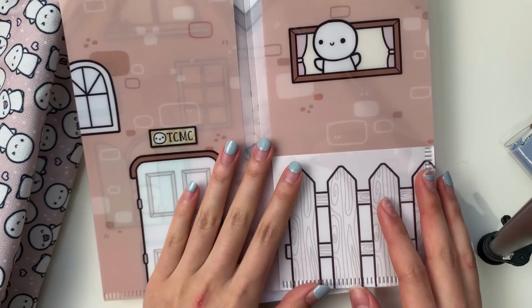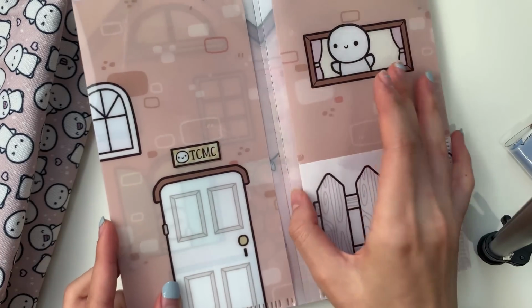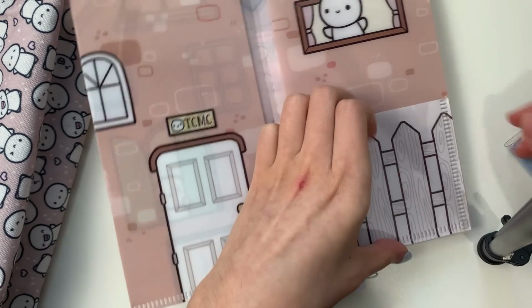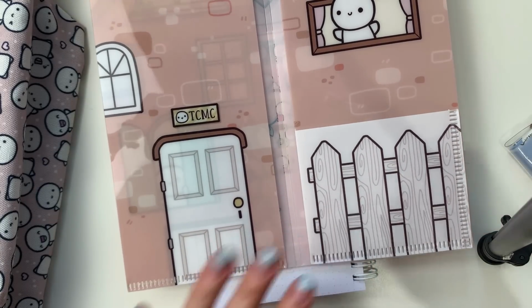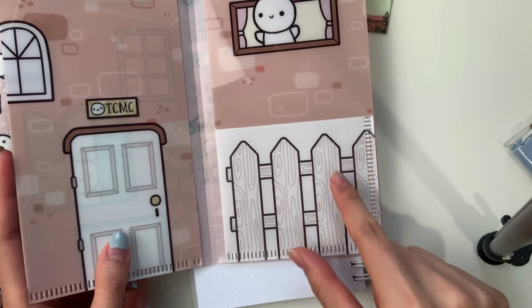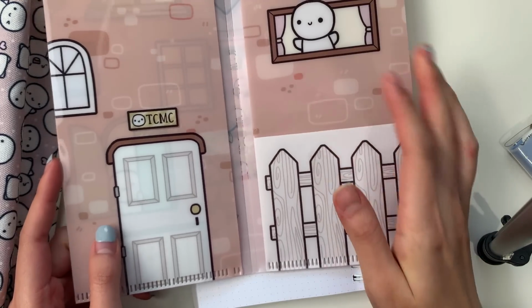And then let's open it up. It's like a continuation of the house scenery. So we have 2 of these larger pockets, and I especially love this TCMC plaque. And typically we have 2 front smaller pockets. So this is actually a pocket. But I chose to leave it off just for artistic reasons, to be honest. I wanted this to be like a front door, and then I wanted to add this fence, just to actually make it look like a house.